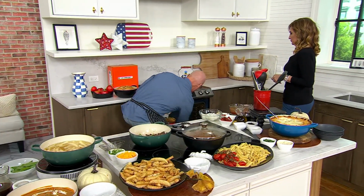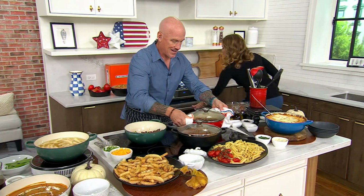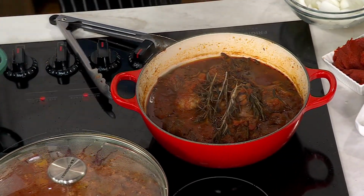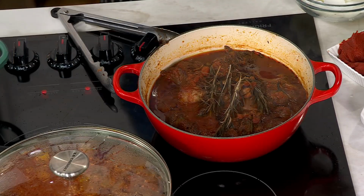So I'm going to go ahead and take our other one out of the oven here. My gosh, this smells amazing. And just watch when I pull this out. Don't want to burn my hands off this. Now this cooked for about 3 hours at only about 270 degrees. So again, that slow and low process.